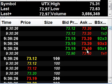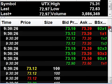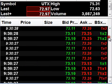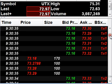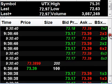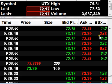Right off the bat, the quote just for a split second is actually 60 cents wide, but it does narrow. It's only 40 cents wide, 73.10 to 73.50, right in that opening print. But if we continue to scroll up, you'll see trades going by. The spread's a little bit tighter here at 14 cents, 73.16 to 73.30. But the spread does start to widen. If I continue scrolling through the tape, at 9:30:40 the spread is 22 cents, 73.17 to 73.39. So here we are, UTX, a big high volume stock. It's actually already traded 3 million shares today, but right off the hop it's all 100, 200 share trades, and 22 cents is the spread.